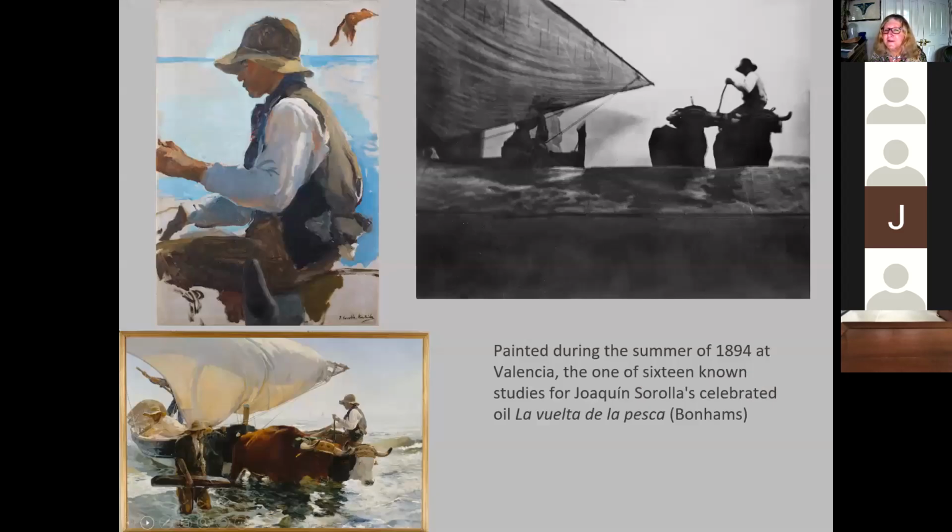And here's a beautiful study of just the little boy on the end, a watercolor that recently went through Bonhams. There are 16 studies. This is him, as you can see. I love the studies. They're often better than the final works, aren't they, in terms of their immediacy. But you also wanted to emphasize the importance of photography in all these works.